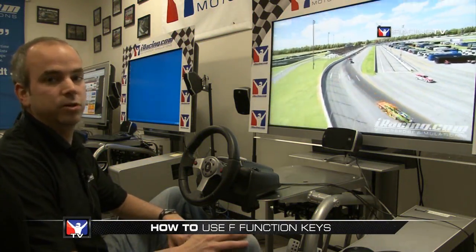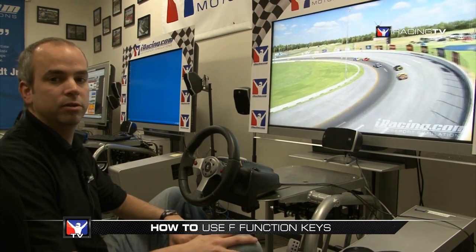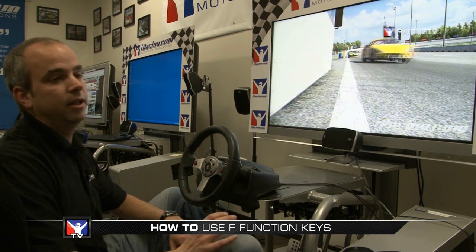In today's how-to section, we're going to cover the F boxes, also known as the black boxes. These are the bits of information you can get in the bottom right-hand part of the screen when you're racing. Lots of really cool information in there and really important stuff to help make you a faster and safer racer. Enjoy!